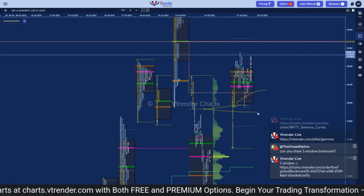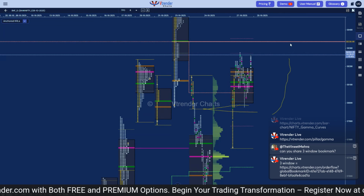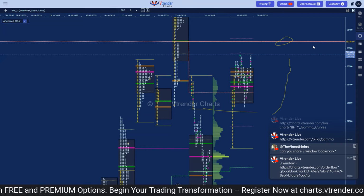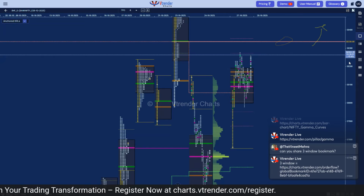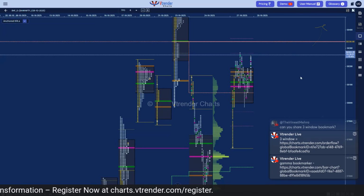As long as this is holding, we can expect a test of this neutral extreme VWAP, and above this the VPOC of 58528, and then it will not at all be a surprise if we go on to make new all-time highs in Bank Nifty again tomorrow.